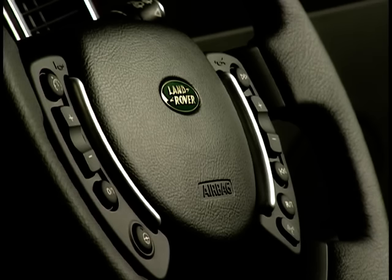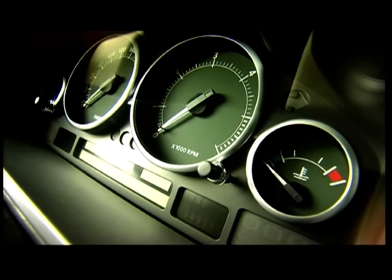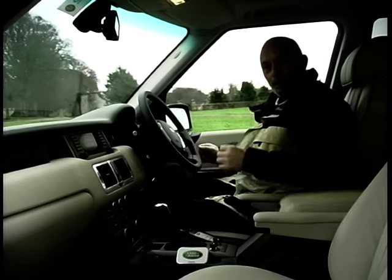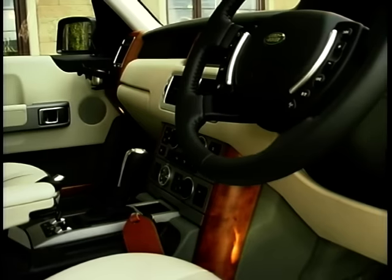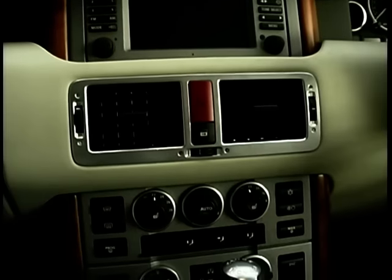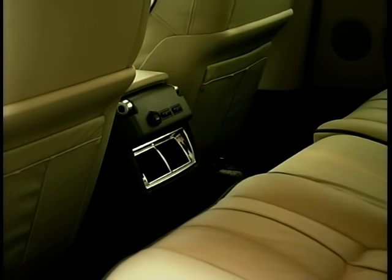Because the rest of it is very much like a motorised stately home, with all of the leather and wood trimmings you would expect, but a whole lot of other little extras you've never ever seen before. Buyers of the new Range Rover will be literally spoilt for choice. There's over 100 different trim options, so it'll be a bit like going and ordering a suit. You can have exactly what you want on the inside.